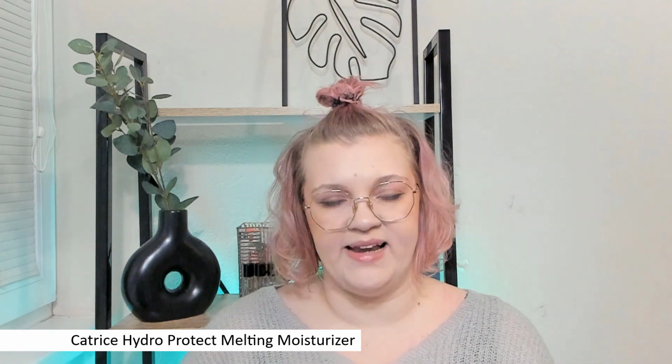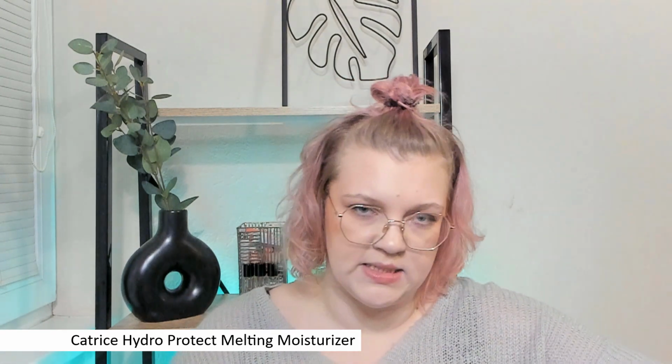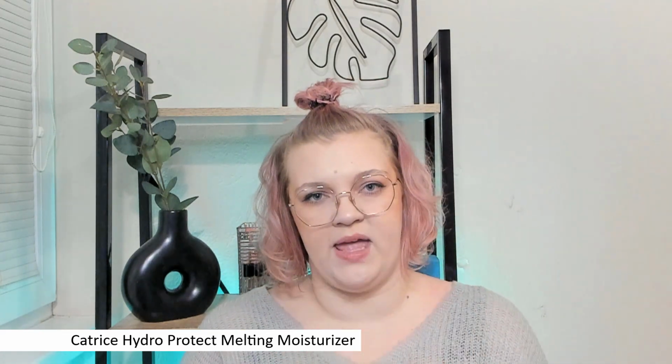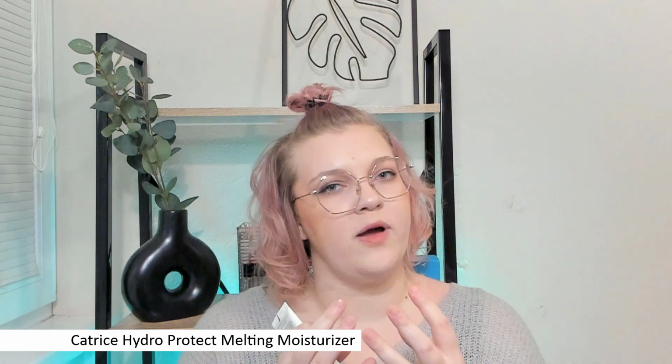But the good thing about it is that it keeps the moisture in, so even though it switches consistency and becomes a lot thinner, it still keeps your skin just locked in. It keeps the moisture in, and you don't wake up dry in the morning.